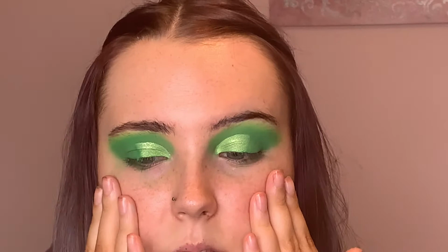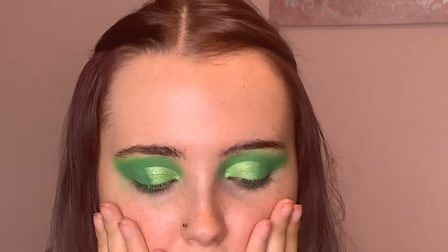Okay, now that my eyes are at the same stage, I think I'm going to go and do my skin and then come back to the eyes and see where we're at. Yeah, okay, let me zoom you out again.